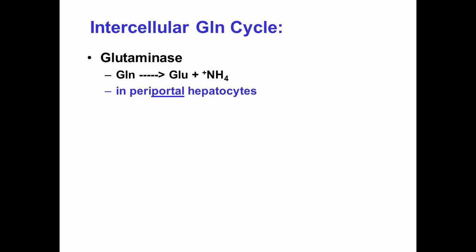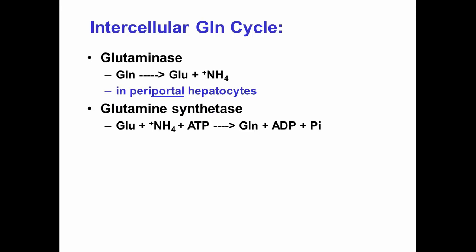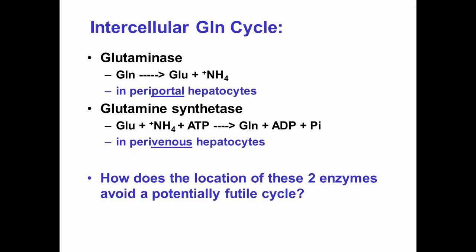So let me just reiterate here. So you've got the two enzymes, glutaminase, and we know about that reaction, and glutamine synthetase, right? And they're happening in two different cells, very different locations. And if you think about this, one of them requires energy. To make glutamine, it takes energy, right? So I asked this question, how does the location of these two enzymes in two different cells help us to avoid a potentially futile cycle? Have you heard about that term before, that phrase? Potentially futile, futile cycling?